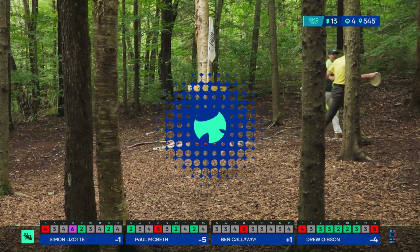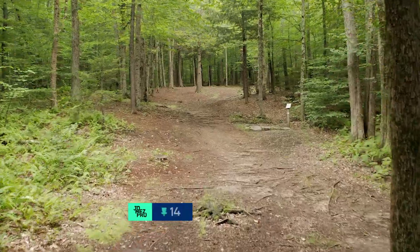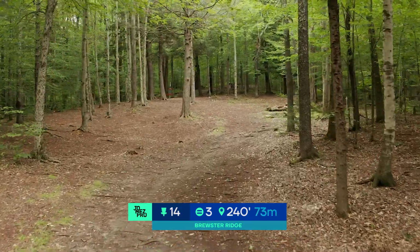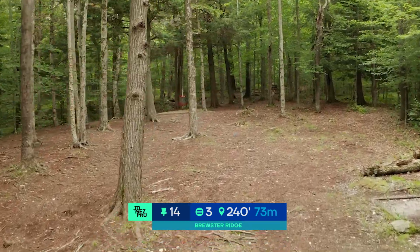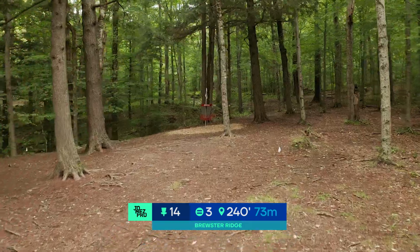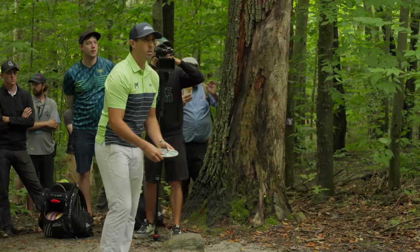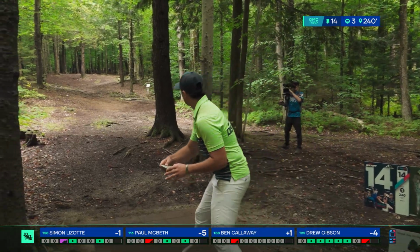With no look at the basket, that's just... The good thing is they have a scoring hole coming up, 240 up the hill, par 3. You're going to want to throw a baby flex shot or dead straight in this right side gap, and then everything just seems to filter towards the basket. It's a little bit of a ridge off to the left. If you hyzer too much, you can get down there, but it starts to slope back uphill right around the circle's edge, so it's hard to get too far away from the pin if you miss these initial trees.